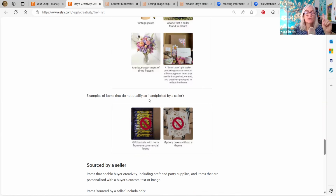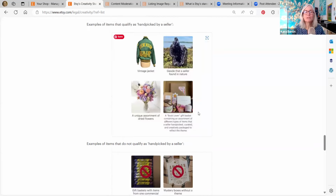Okay, examples of items that do not qualify as handpicked by a seller are like the 12-pack of the candy bars or mystery boxes. They specifically say mystery boxes are not allowed. That puts that question to rest. I hope that everybody who's like, I have mystery boxes, you better go take them down. Just take them down before Etsy takes them down, because then you're going to have strikes on your account. And we know what happens with that. And I am going to do a separate video about the content moderation policy also, because that's changed a little bit also.